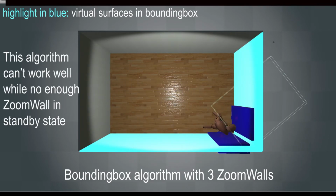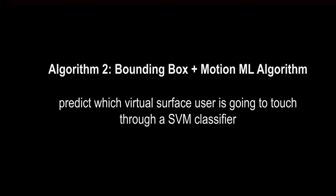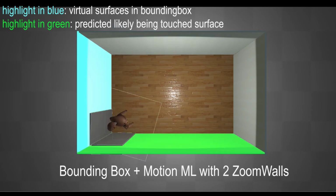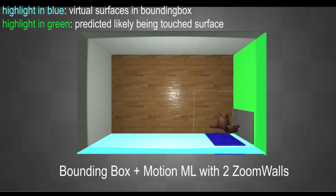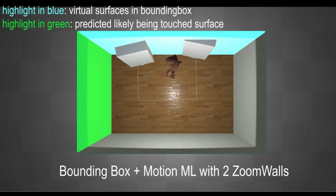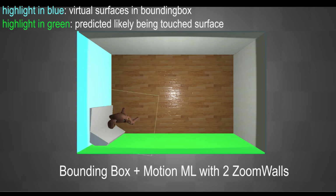So we explore the second algorithm, which uses support vector machines. Based on the training data, we try to predict which virtual surface the user is going to touch in a fast and accurate way. Simple training was done to get ground truth about users' motions in relation to the different surfaces in the room. Here, the light blue highlight is the predicted surface from the bounding box algorithm, and the green surface is the surface that's been predicted to be touched by the SVM. This surface is given higher priority in the zoom wall system. With this algorithm, we can see that 2 zoom walls effectively materialize the virtual walls without substantial latency.